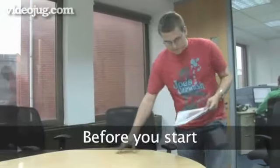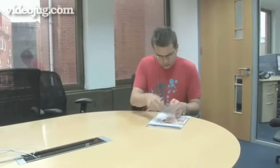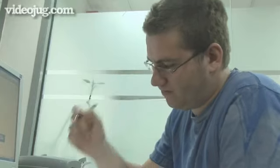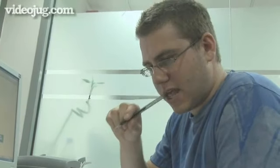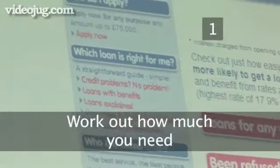Before you start, there are certain criteria you generally need to fulfil in order to get a loan. You need to be a resident in the UK, you need to have a steady income, and you often need a decent credit history. If you've got all that, you need to start thinking about what sort of loan you're going to get. Step 1.